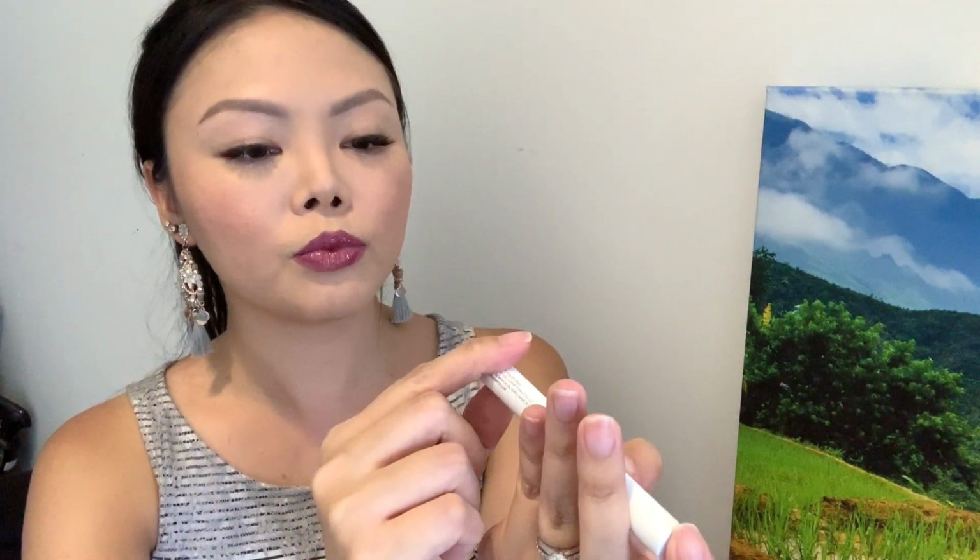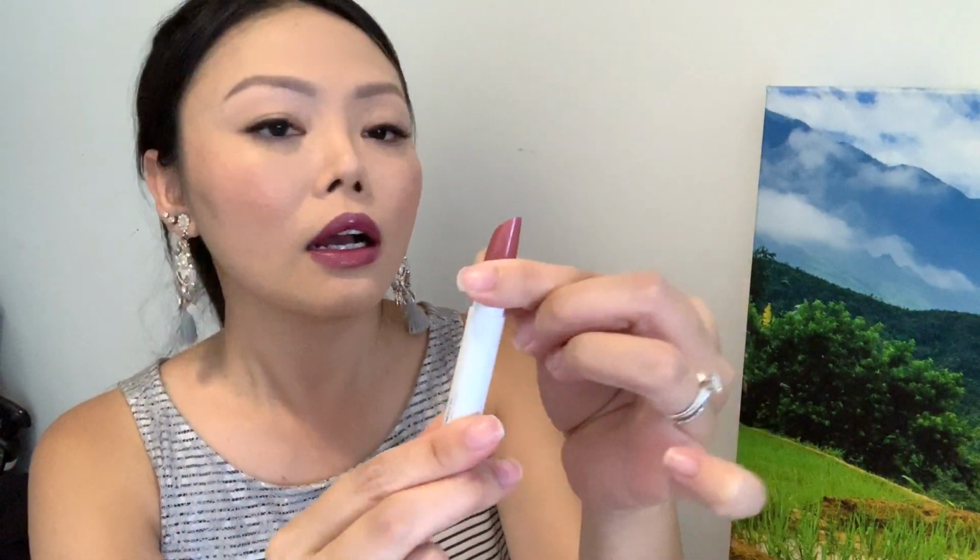The color I got is Brink in matte. Oh my god, I'm so scared I'm gonna break this. Okay, so that's what it looks like, and then you just twist and the stick comes out. Sorry. So anyway, I will probably do a swatch of these colors soon, but I know what the color looks like, so I'm gonna just show you on my skin.